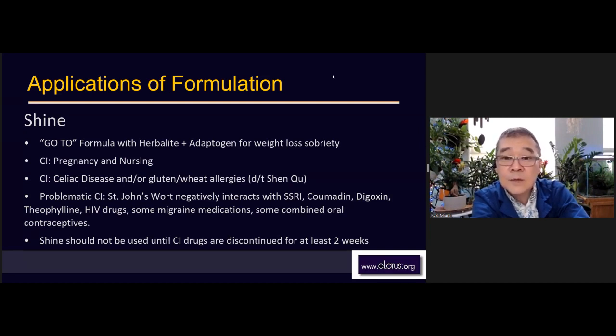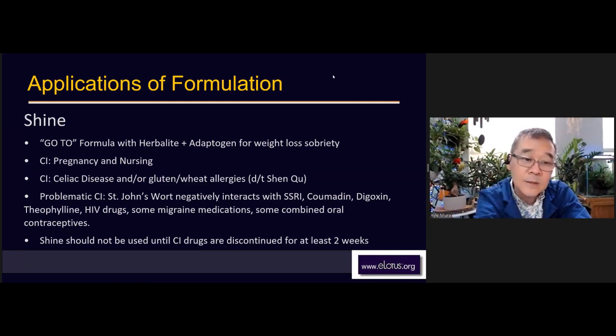It's so common for one to go on a weight loss diet and revert right back, and then go back on a weight loss diet and revert back. So I have tried to help my patients stay as best as they can on this path of sobriety. And Shine is an amazing formula to help them, with Herbalite and an adaptogen herb, to stay on this path of sobriety. So the contraindications are pregnancy and nursing.